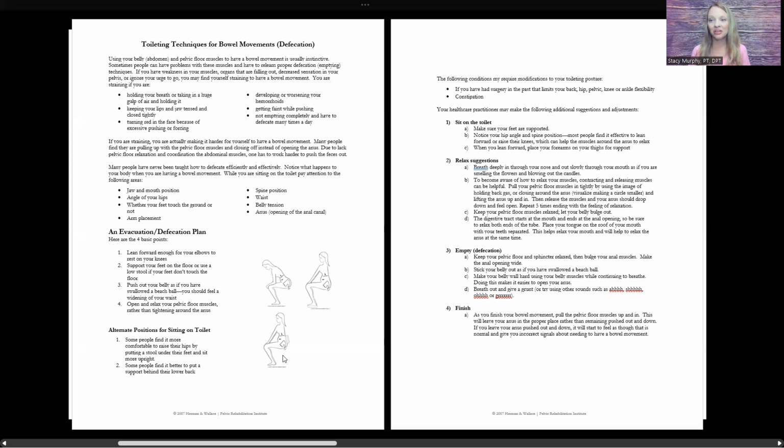So now we're back on to, or finally to step number 3, actually emptying and defecating. So keep your pelvic floor and your sphincter relaxed. Don't bulge out your muscles. Make sure the anus is wide. I think that's hard to think about. But if you stick out your belly as if you swallowed a beach ball and then press down with that, that will help. So giving out a breath or a grunt, you could change the position.